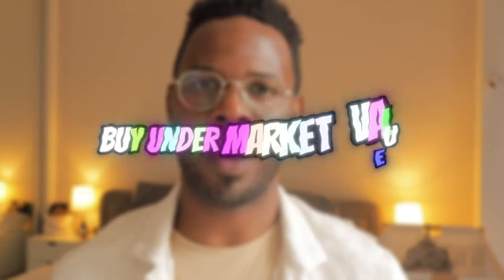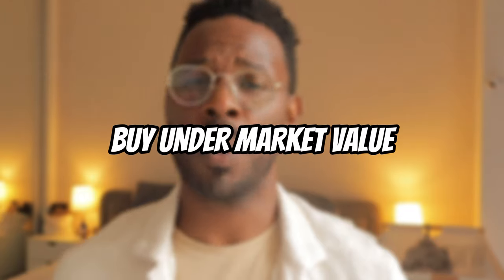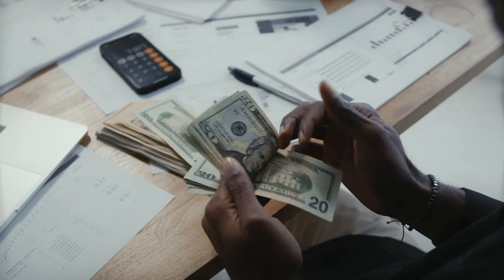First of all, the key steps are that you need to get the property under what it's worth, under market value. Why, guys? To give you margin for profit and to maximize your profit. The cheaper that you can buy the property for and the more that you can uplift its value, the bigger the gap between those two amounts, the bigger your return is going to be.